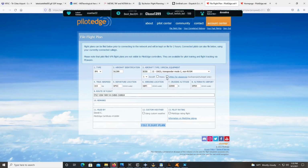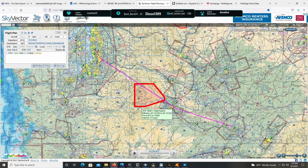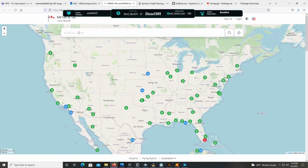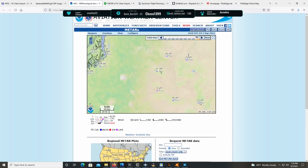All right, we are not CPDLC capable at this airport. 22, Chins 4, well, that looks good. File that away. So this is our route. This is just probably fire hazard, so probably get some smoky area in that area, but otherwise everything is fine. Tri-Cities is 0 wind, so it doesn't really matter. Otherwise, everything's really nice weather-wise. Wind calm pretty much the entire trip.